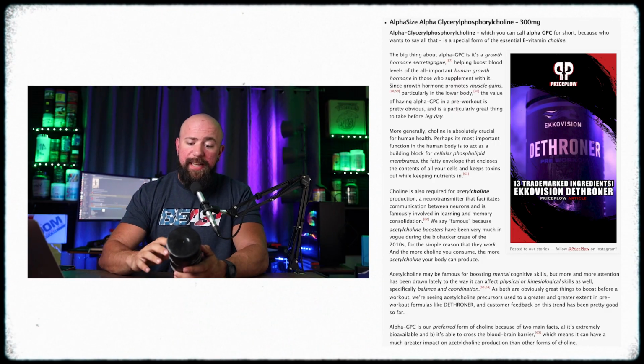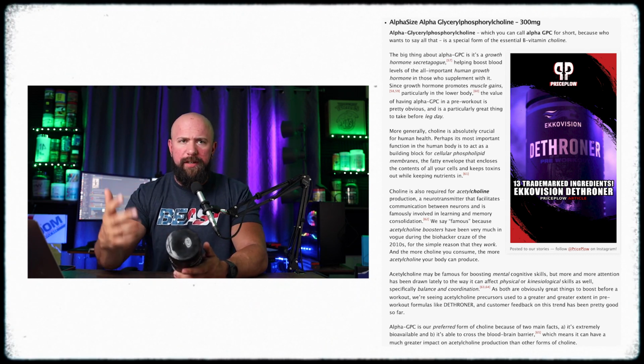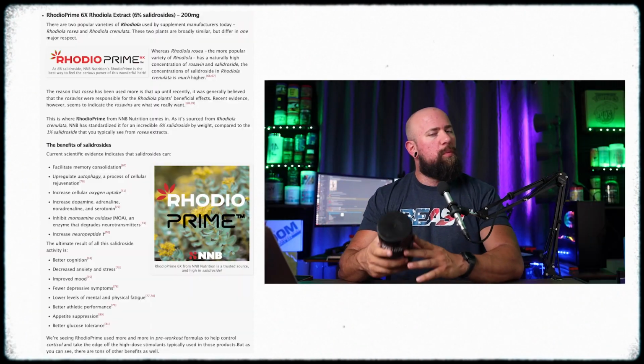Now, finally, moving into the second half of this, we've got Alpha Size at 300 milligrams. Alpha GPC in a trademarked version. This is going to be helpful for increasing power, increasing focus, all sorts of really awesome things that you guys know Alpha GPC for. Rodeo Prime, one of my favorite ingredients.